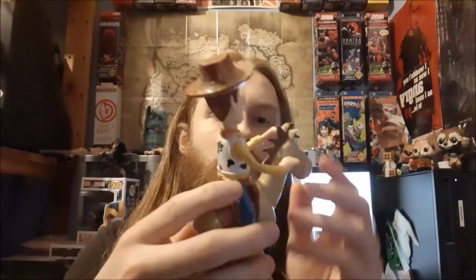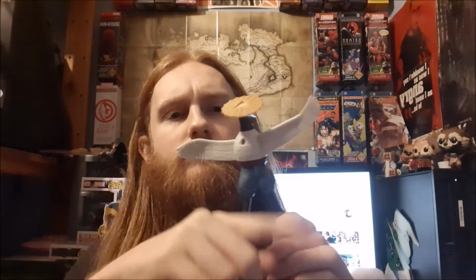Captain Hook. Oh, how do we work this? He's got some tarnish on him. Must be an older one though, this. 2002 it says. Woody riding Bullseye. Crane. And he does that. Always wanted a crane that can do that.